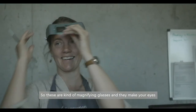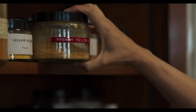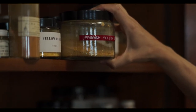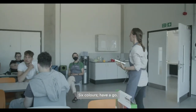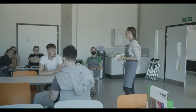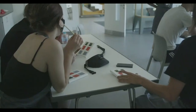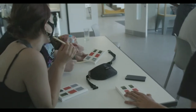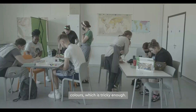So these are kind of magnifying glasses, and they make your eyes look hilarious. They're all subtly different, and that's because they're from subtly different sources. Six colours. Have a go. Trying to figure out which colours. We started by just trying to match colours, which is tricky enough.